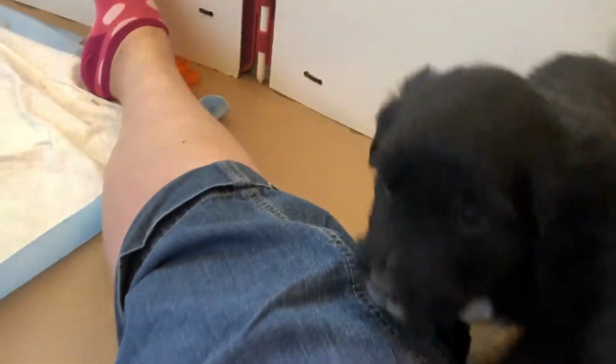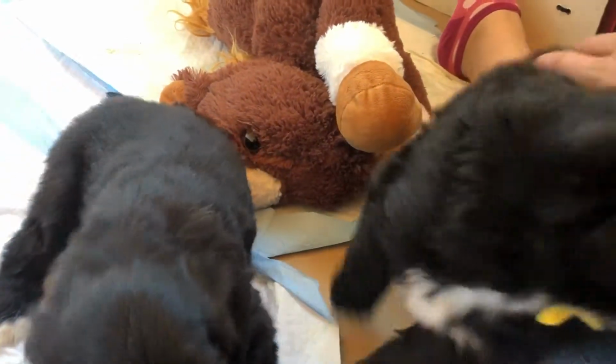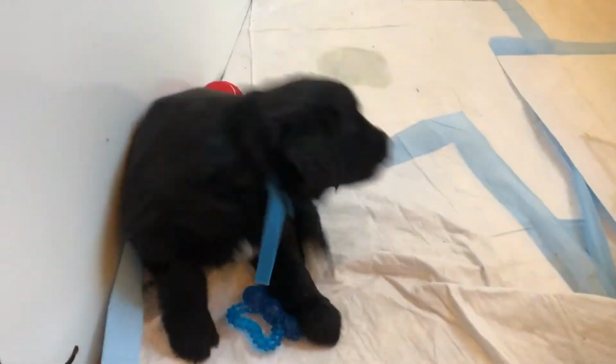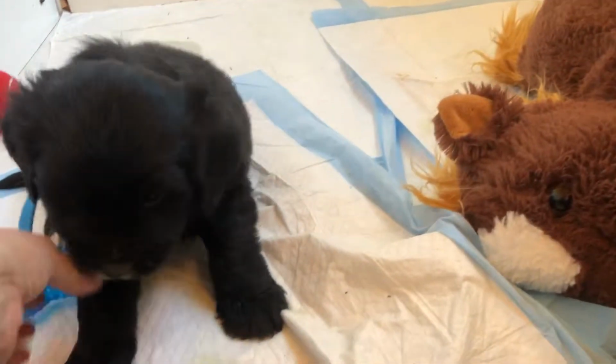But they are incredibly sweet, and I know, especially with Banks, with our toddlers, he does such a great job. So, kind of like with our Sheepadoodles, I know we're going to get some great family pets out of these. And also because of the bird dog in Snowflake and the herding dog in Banks, you're going to get something awesome there. We have decided to keep one of these babies for future breeding.